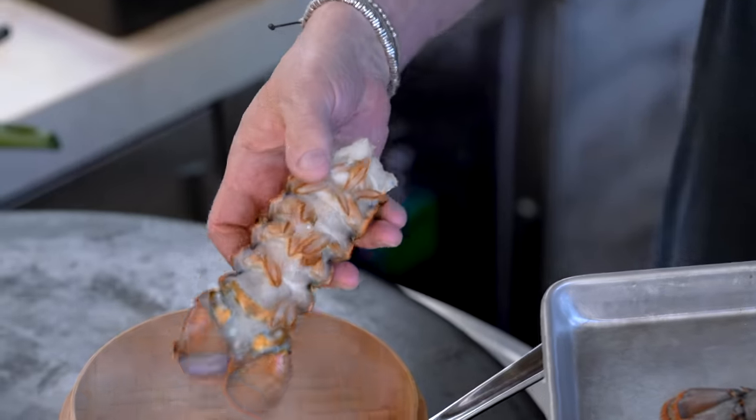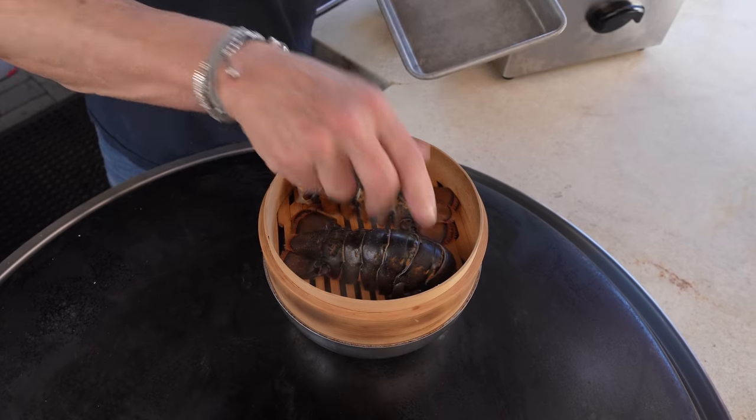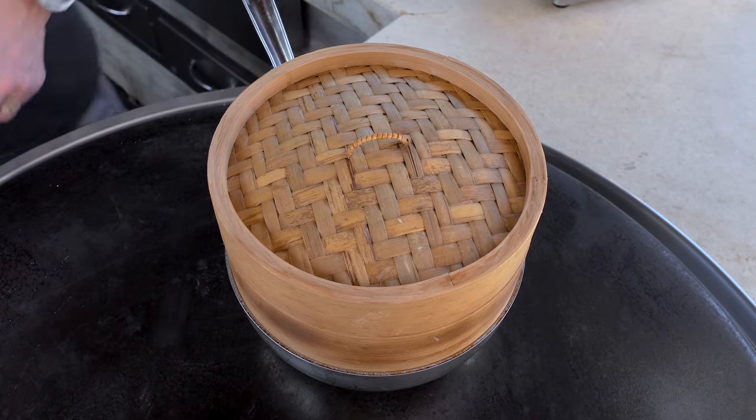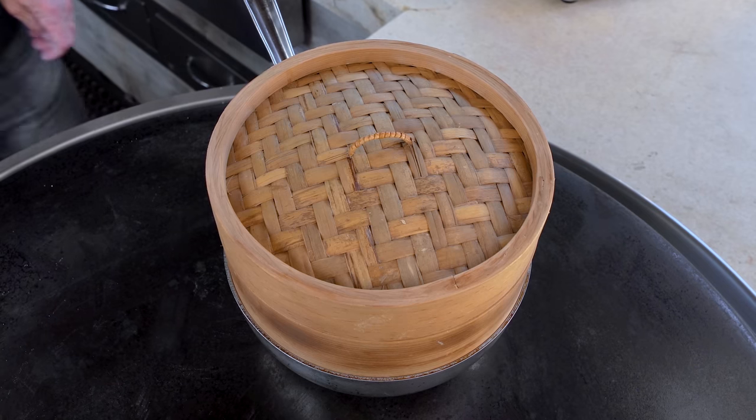We'll put one kid this way, one kid this way. We'll put the steamer lid on. We'll give them 3 minutes. And by the way, calling them kid reminds me of something we'll talk about when we're eating.